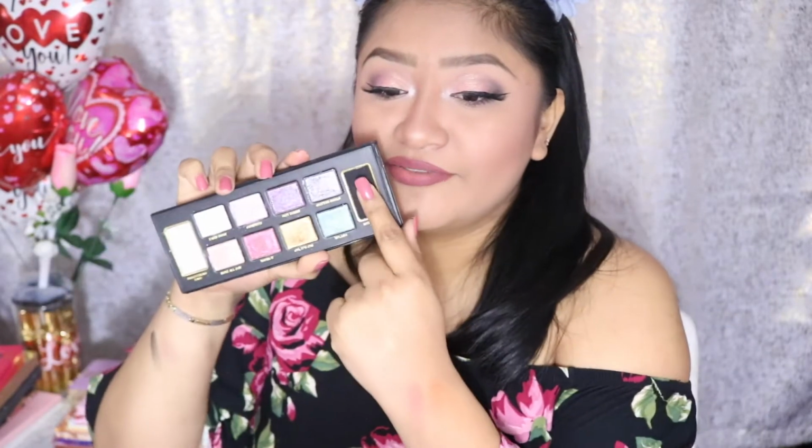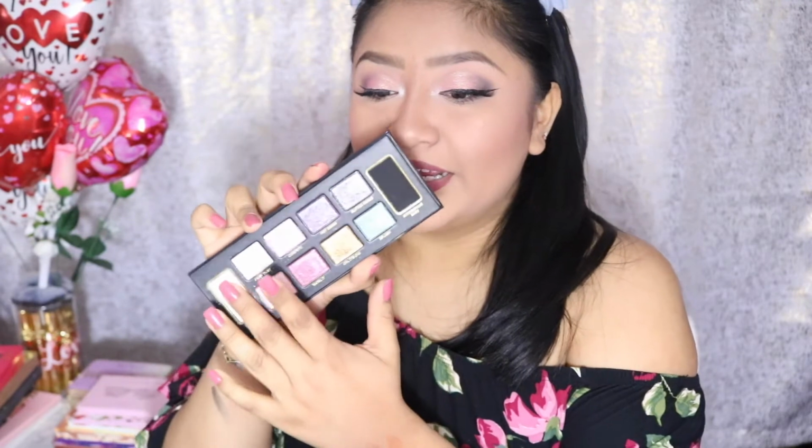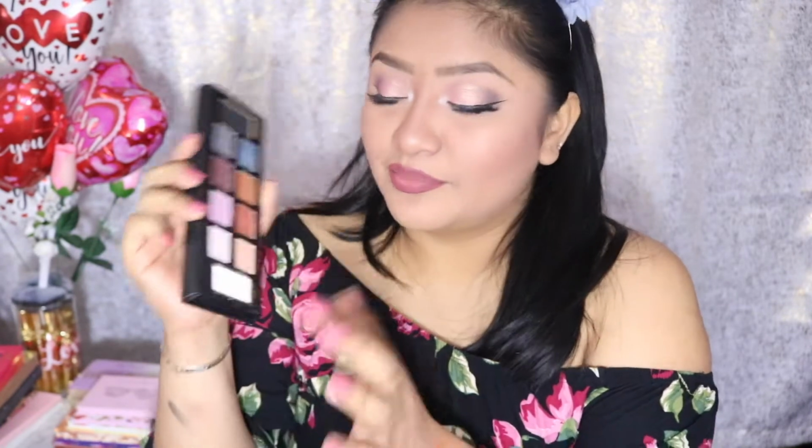But I have to say, I really like this palette. I love glitter. I love shiny, sparkly things. It's just my personality. And I really love the way that they put a white and a black, because you could definitely do stuff with that. They're not the most pigmented, but what I like to do is put a base under and then put these colors and then look what happens.